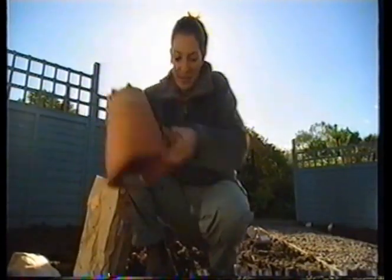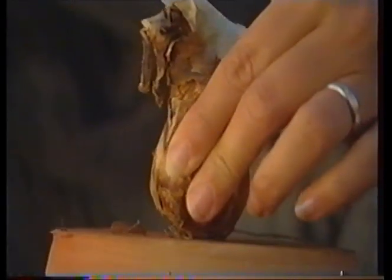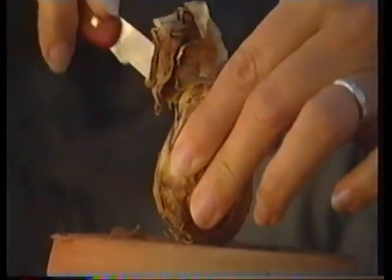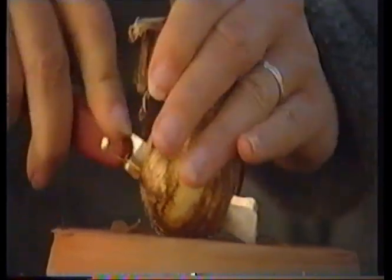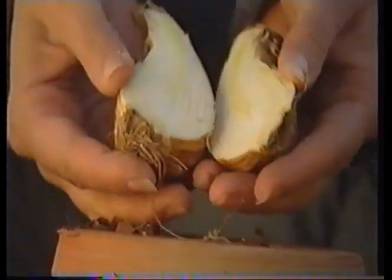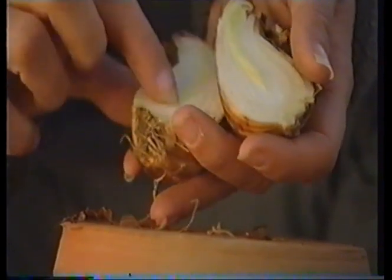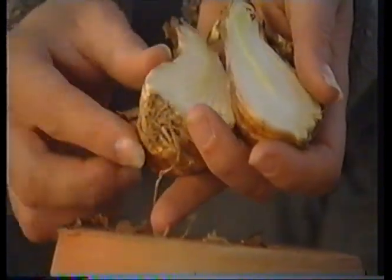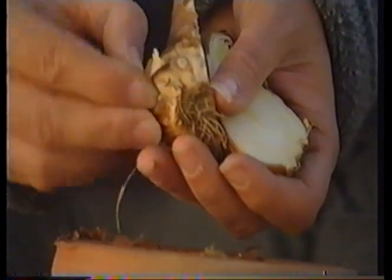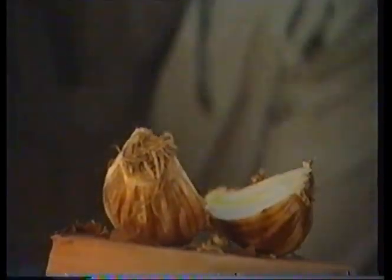And daffodils are really good examples of tunicated bulbs. And if I cut this one in half, you'll be able to see in the middle there's the dormant bud, and then these immature leaves which are overlapping around it, and then there are dried leaves on the outer edge which provide a protective layer. That's the tunic, if you like, hence tunicated bulb.